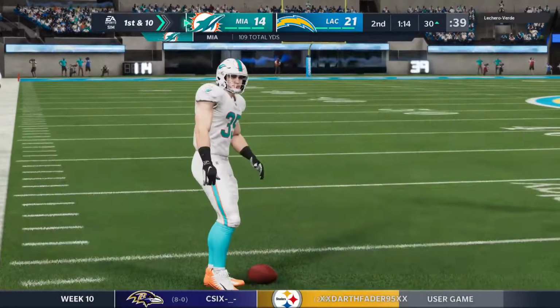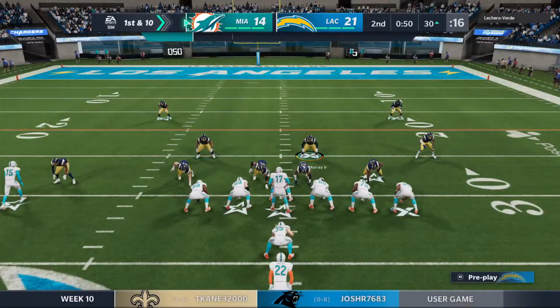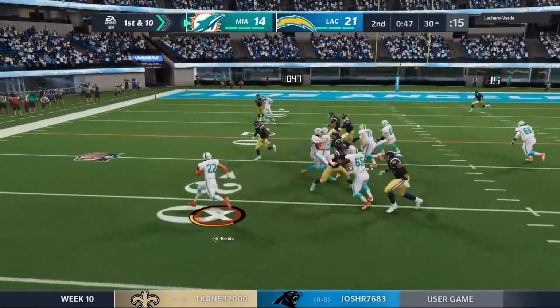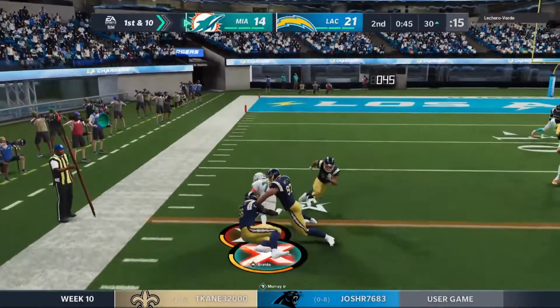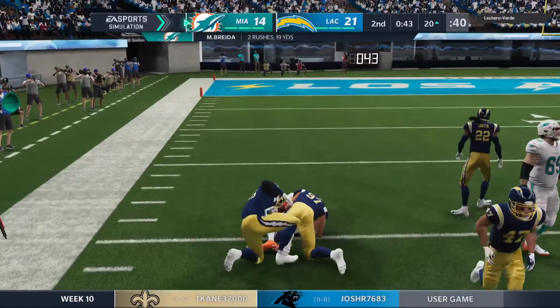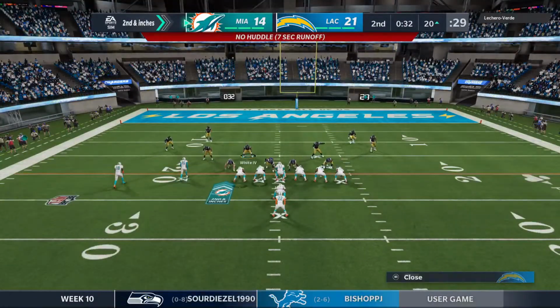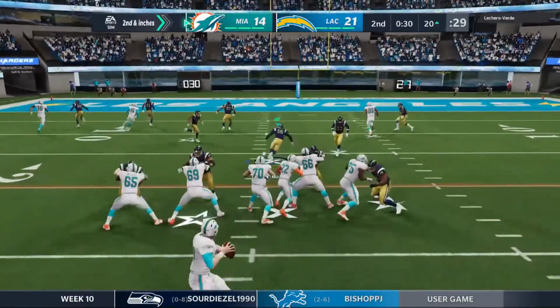Is that play good for 30 and a first? First down, Miami. This is Breida. That one good for 10 yards. And that'll bring up a 2nd and just about a few inches here. At the 20-yard line.